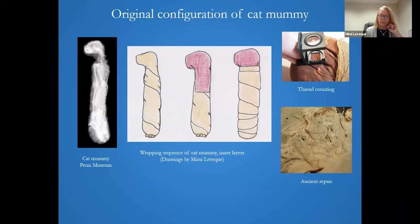A clearer picture of the original mummy had begun to emerge. Here's an x-ray of a similarly embalmed cat mummy at the UPenn Museum and the sketches that I made to show the original positions of the inner wrapping layers of our cat. A coarsely woven inner layer, now only fragmentary, was the first layer. That fabric was a well-worn old cloth, even in ancient times, with some old sewn repairs that you can see on the right. It was followed by the short red cloth over the head and then the second wrapped linen layer.